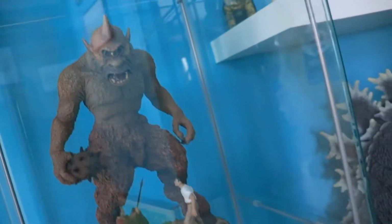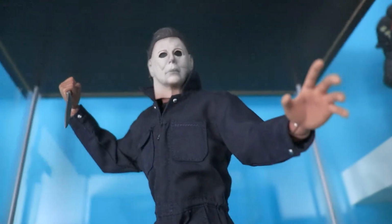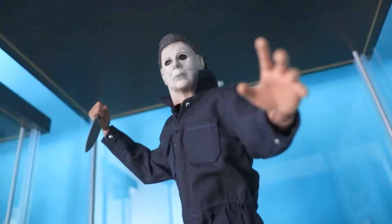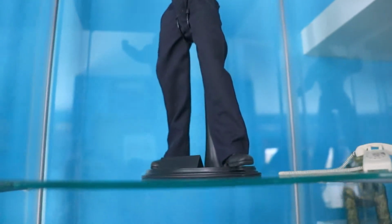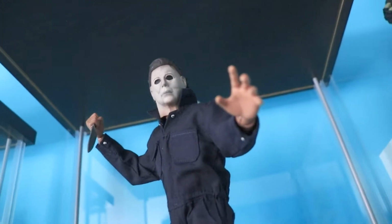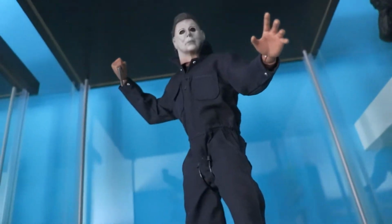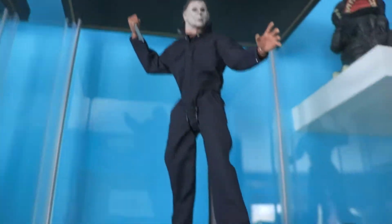So let's take a look inside. Get you guys a peek up here. Oh, what's this? That's not 3-0, that's a Trick or Treat Studios Michael Myers. I love this piece too, because it was really cheap. It's like $100. You can't beat that price. Sideshow has one for like double the price. I honestly think this one looks better, and I'm very happy with it, so there you go.